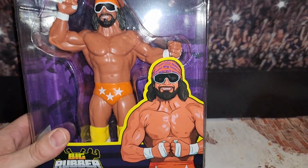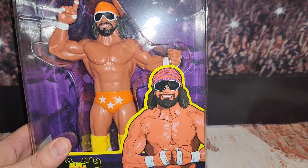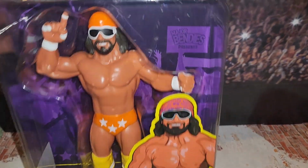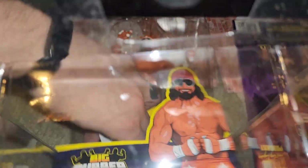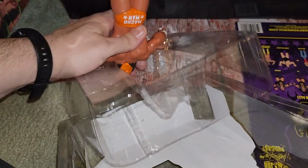And there we see the Macho Man. And we're going to actually go a little bit more in depth. We're going to open this up and take a look at him out of the package. So as you can see, the packaging is super cool. You can kind of just unbuckle, and the card slips right out. Flip it right over. And think about how easy this is to open. I'm doing this all with one hand. This is pretty damn easy.